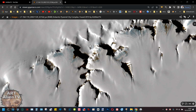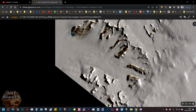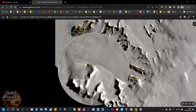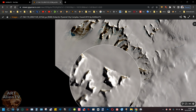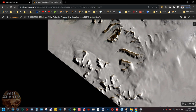Because we got the top of the Reed Mountains here. This is about 6,000 feet up. And we've got this whole bunch of stuff going on over here, which is absolutely insane looking. And a lot of this stuff really does look like ruined structures. I mean, you can see symmetry in here, squares and rectangles, right? Look at this. Let me center that, actually. Unfortunately, we're missing some of it here.